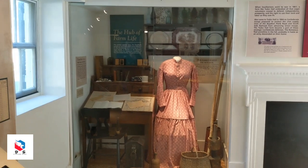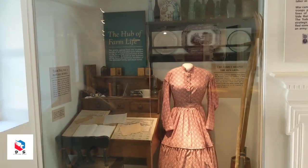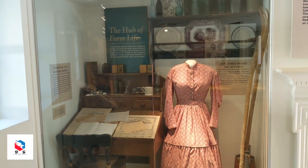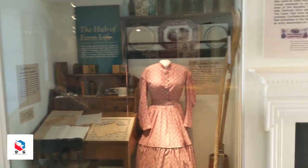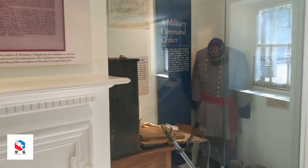Another thing down here shows the Tudor home before the Civil War, the hub of farm life, as they called it. And then it kind of switched to the Civil War.